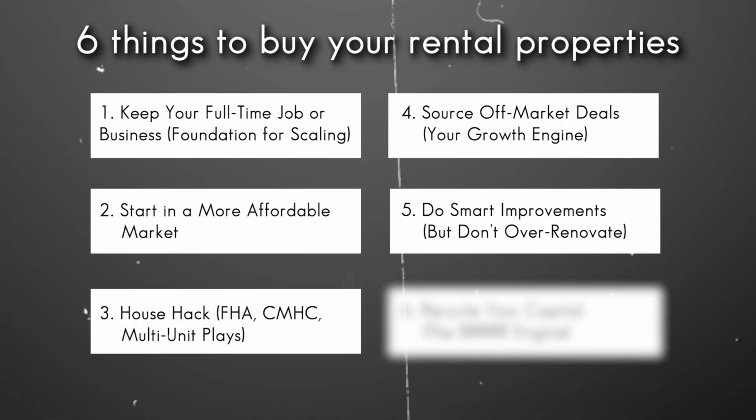Now, going to step number 5. Once you figure out your market and you've bought your very first property off market, this is where you start doing a bit of improvement. You gotta do some value add to really create that spread for yourself.